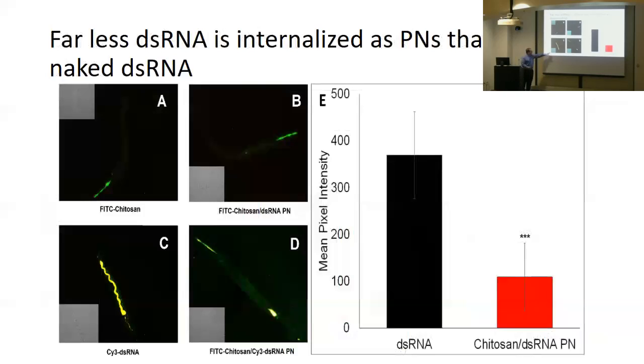Now the bottom left panel here shows double-stranded RNA alone that we've labeled with a yellow fluorescent marker. We can see the worm takes up a pretty significant amount of double-stranded RNA here, coats the entire gut, and has bright fluorescence throughout. The last panel there shows dual labeled particles, ones where we've labeled both the double-stranded RNA and the chitosan. We can see a similar distribution of both and some co-localization as well throughout the worm.